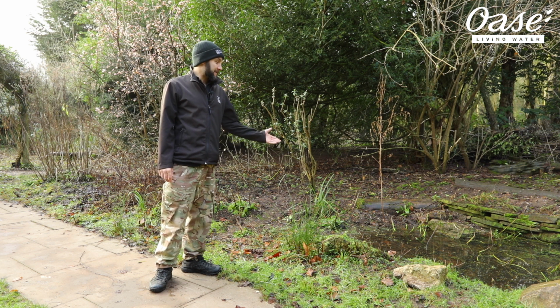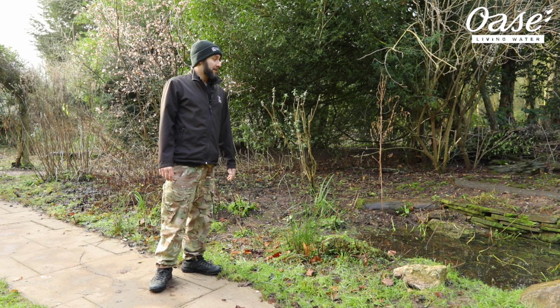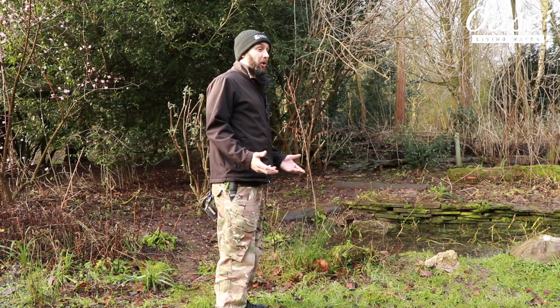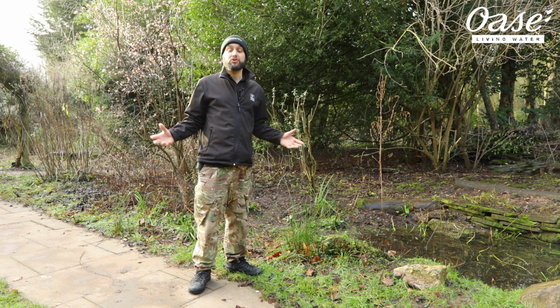So we've got a typical wildlife pond built here at our Wolseley Centre headquarters. When you're thinking about building a wildlife pond, one thing you've got to take into consideration straight away is budget. Also space. So how big do you want the pond? Now, typically for a wildlife pond, you don't need anything huge.